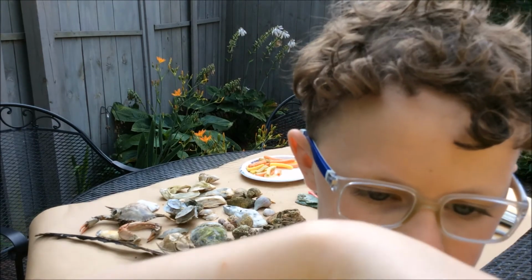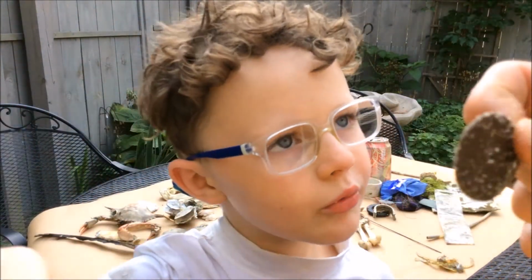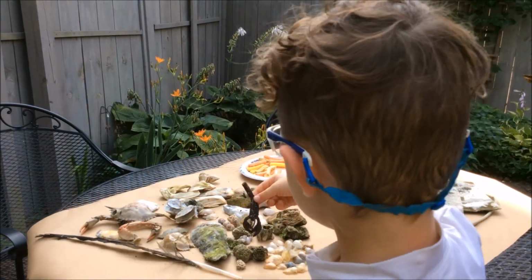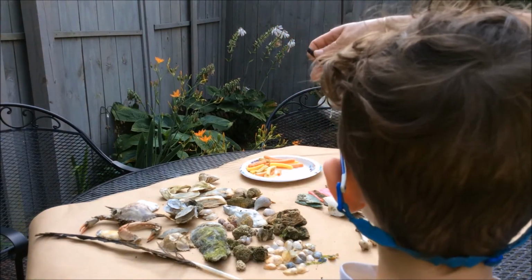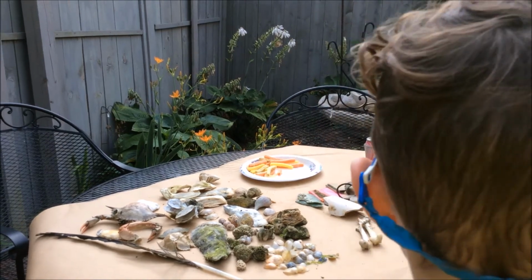Is this a shell? What is this? Is that real? What is that? It's like felt? Put it in there. Is it trash or treasure? Trash. Why is it a treasure? It's plastic. It just looks cool. It is cool because it's like a lobster shape.